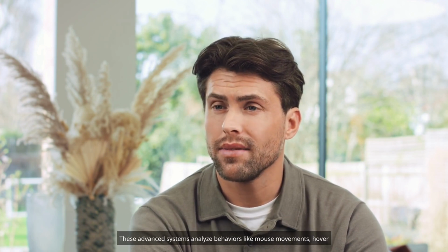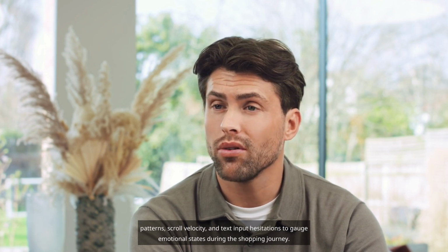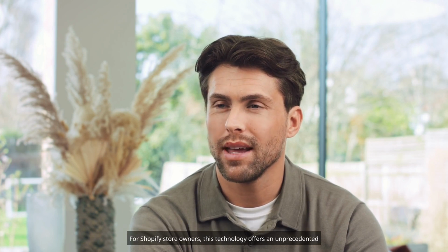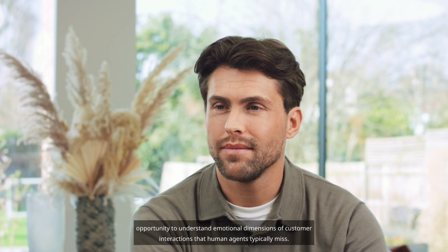These advanced systems analyze behaviors like mouse movements, hover patterns, scroll velocity, and text input hesitations to gauge emotional states during the shopping journey. For Shopify store owners, this technology offers an unprecedented opportunity to understand emotional dimensions of customer interactions that human agents typically miss.